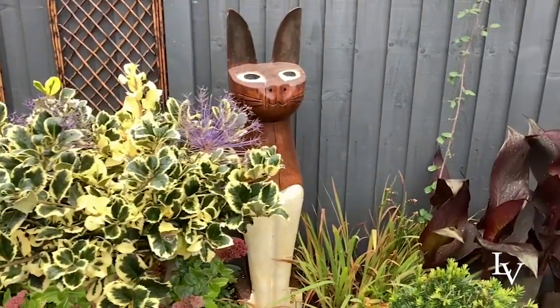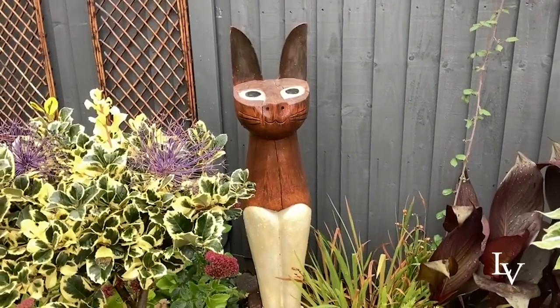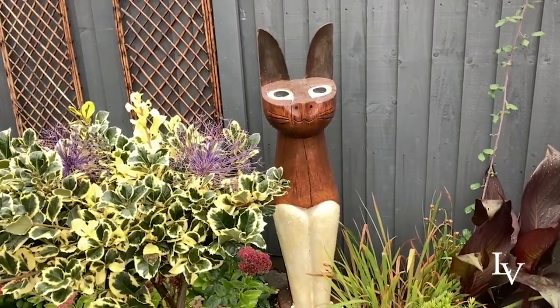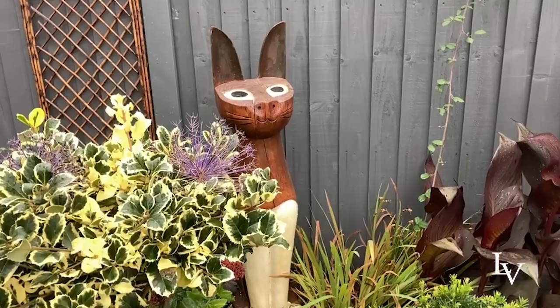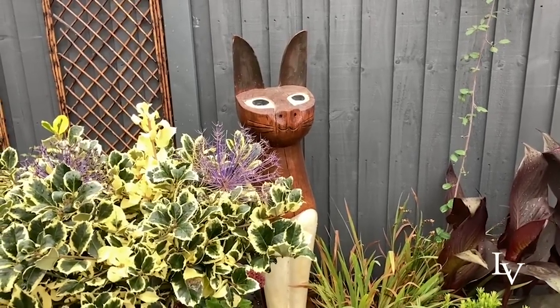This is my beautiful cat statue, which is about 3 foot tall. Found him at a boot sale, a yard sale you may call them, in America. And I painted him earlier in the year. Gave him a nice paint. He was looking very faded. I think it's a boy.